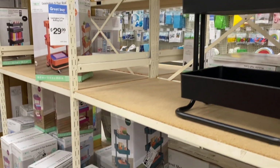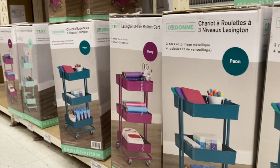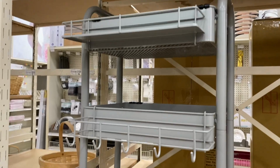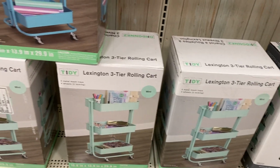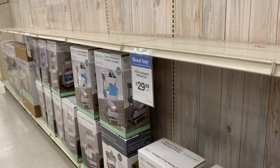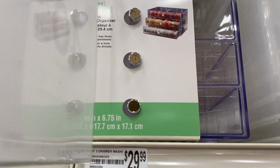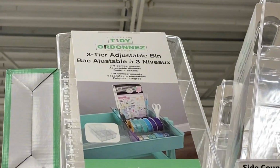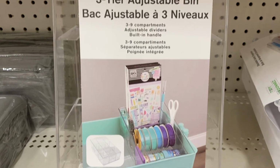I wanted to share two of my favorite storage items from Michael's, starting with the craft cart, which now comes in every color. This is my other favorite item, the washi tape drawer organizer. And I found something new. They have a 3-tier adjustable bin, which, look, even has planner stickers in the picture.